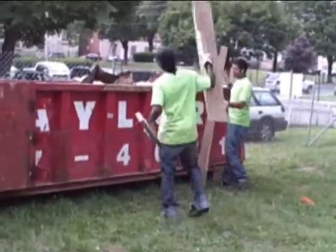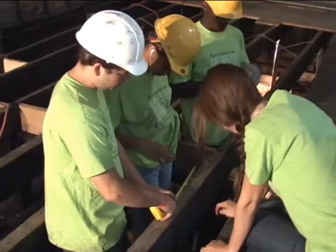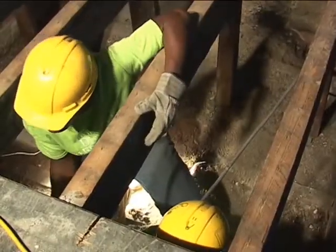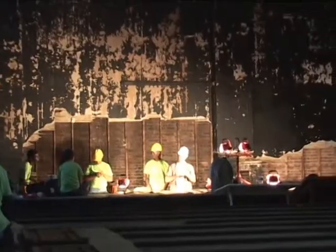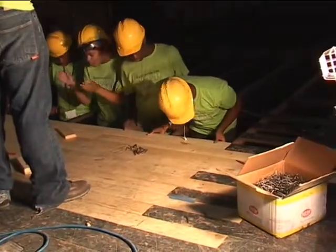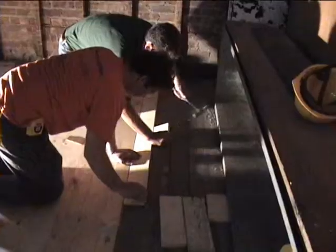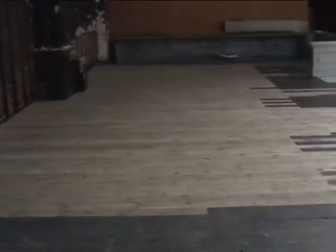We filled the dumpster up in 3 days, and then Jeff Finch gave us some instruction about how to restructure the stage. We installed bridging, blocking. Underneath the stage, we reinforced the joists. We worked on the stage and the windows simultaneously. The flooring took up a lot of time and effort. There was some problems with sizing it, but in the end, we got it down to the last board, and all the kids signed their name on one of the last boards, which is exciting for them, exciting for everyone.